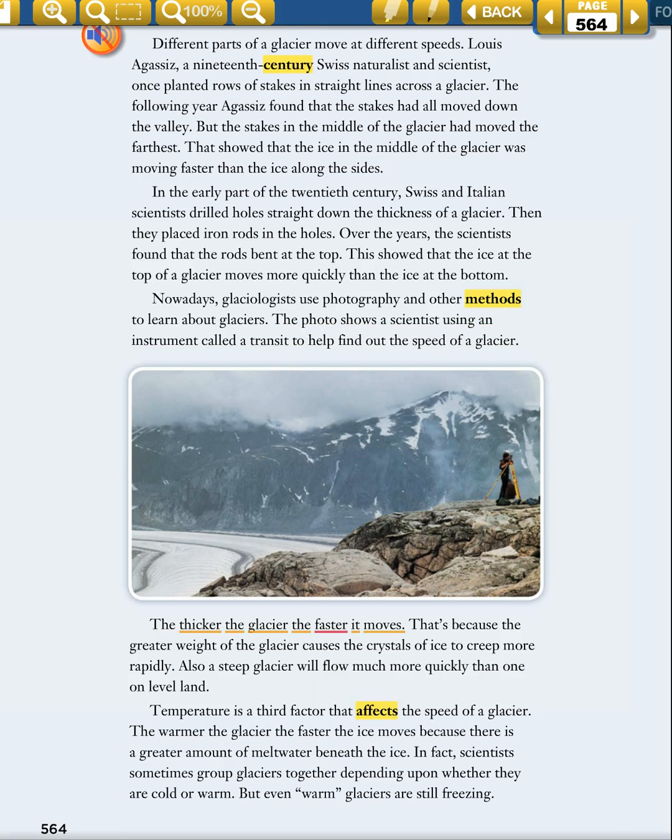The thicker the glacier, the faster it moves. That's because the greater weight of the glacier causes the crystals of ice to creep more rapidly. Also, a steep glacier will flow much more quickly than one on level land. Temperature is a third factor that affects the speed of a glacier. The warmer the glacier, the faster the ice moves, because there is a greater amount of meltwater beneath the ice. In fact, scientists sometimes group glaciers together depending upon whether they are cold or warm. But even warm glaciers are still freezing.